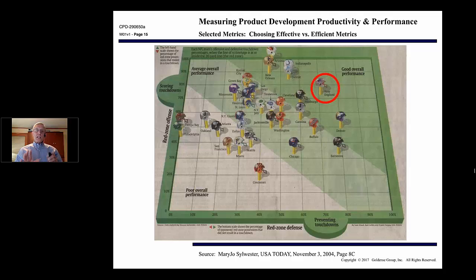In closing, for selected metrics, getting back to this effectiveness versus efficiency. This is our New England Patriots American football team, the year that they won one of their Super Bowls back in the early 2000s. And I cannot get USA Today to do another rendition of this diagram. But if you look in the upper right and at the two axes, you can see that the New England Patriots, the year that they won, did the best overall job, upper right-hand corner, of scoring touchdowns when they were in the red zone and in preventing touchdowns from the other team in our own red zone. And so they were ultimately the most effective team.